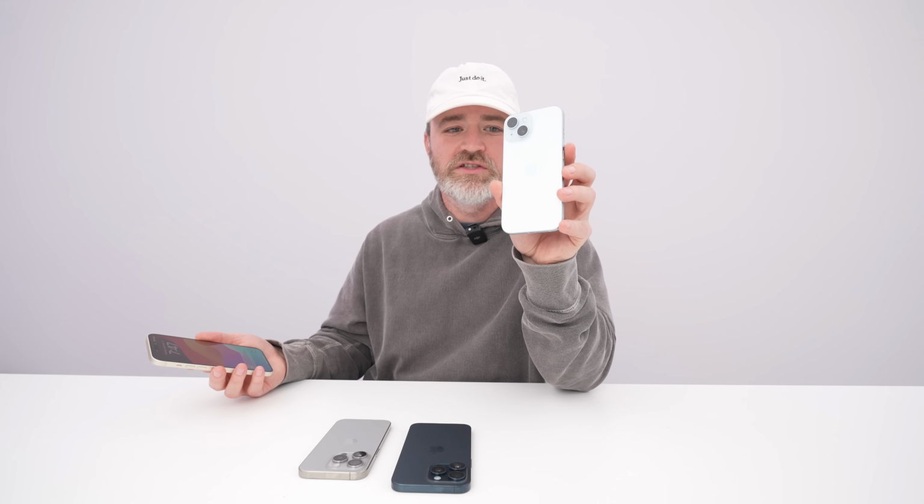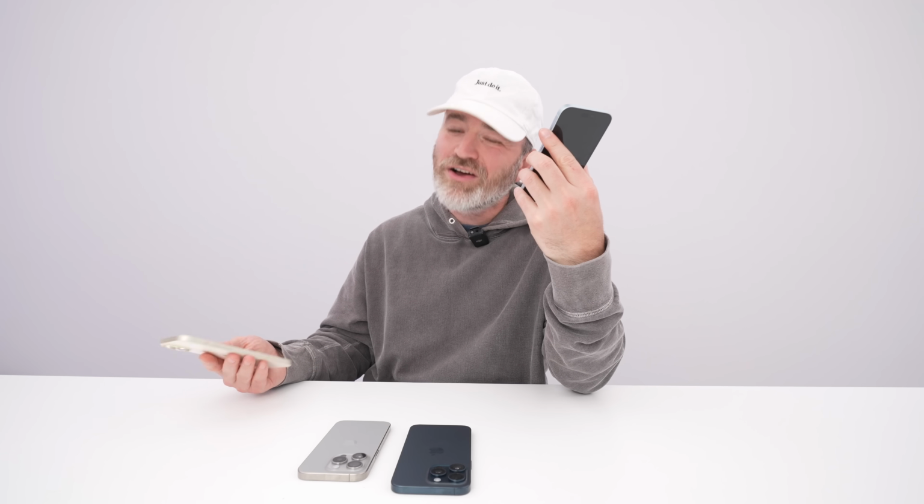The fit and finish is really nice. It's well put together. The colors leave something to be desired. They're not super punchy. They're more subdued this year, but who knows? Maybe some people will prefer that.